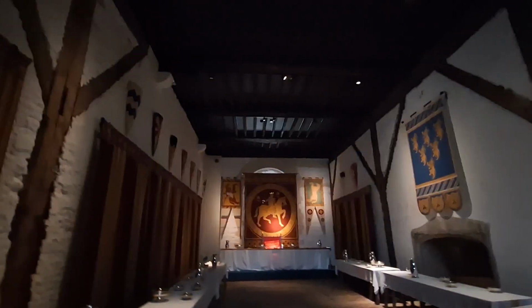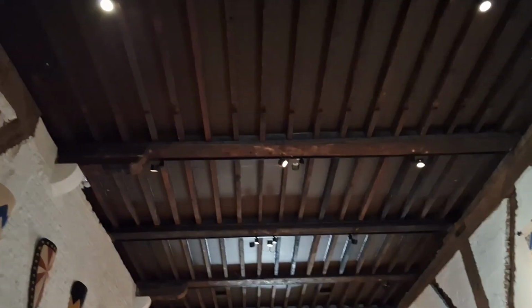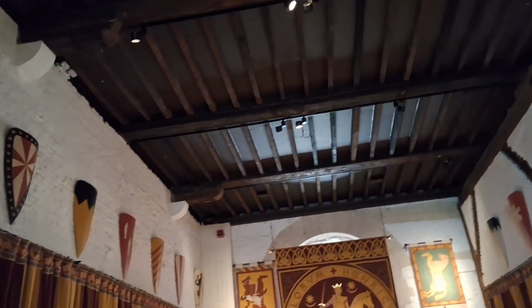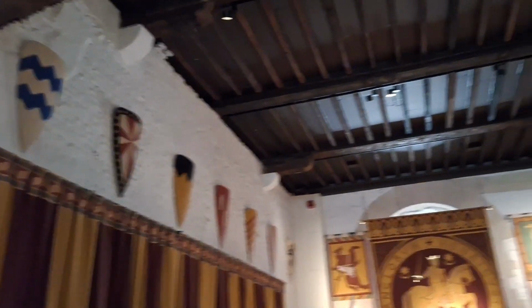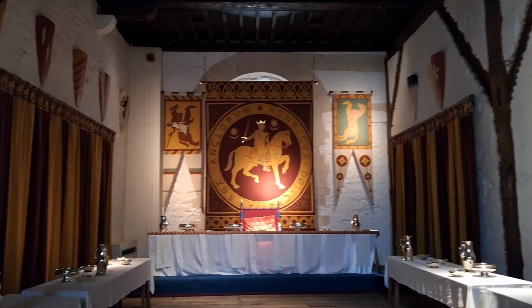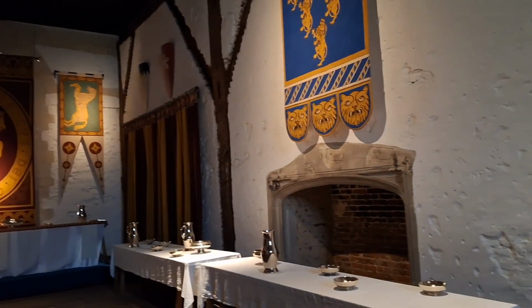Now this one does have the wooden, come on, work. There we go. We can see it better now. With the shields of, I'm not sure, either different knights or counties. I've got no idea. That's where the king would sit, or the Lord Orden, and everybody else to his left and right. Fireplace.